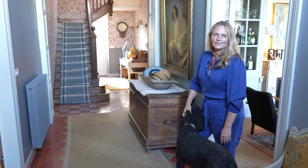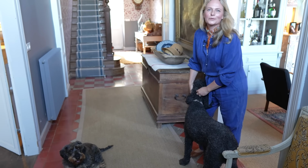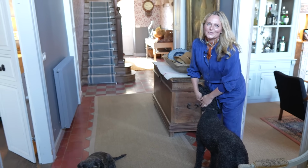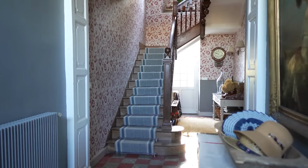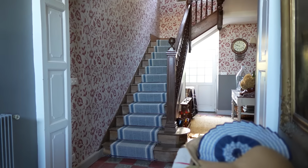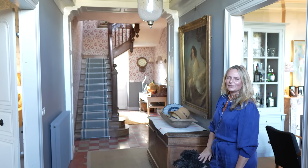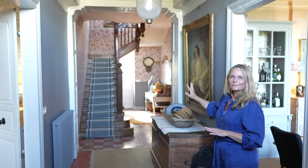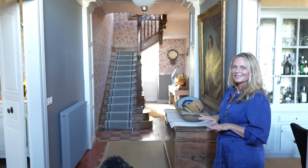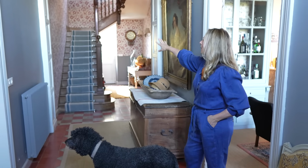So I have to introduce you to the dogs because they will not let me keep filming without introducing them. So this is Adelaide, our standard poodle, and this little fellow here is Stanley, who's a wire-haired dachshund. So this is the entrance hall, and we have the original staircase. We added a runner from Roger Oates in the UK that's custom mitered on the corners. It's a beautiful woolen runner that just makes the difference between when it was just bare wood, and a wool runner is amazing, especially in winter when you're padding down the stairs in bare feet. So that we added. I also added this wallpaper.